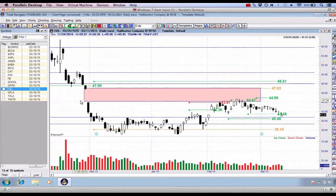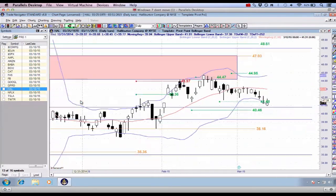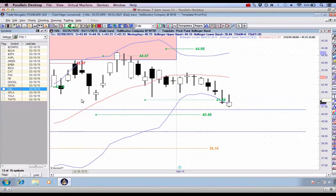Halliburton again today is pushing outside the parameters of that Bollinger Band squeeze. Had an aggressive entry here at 44.48. I did not take the trade. 40.46 is my own personal entry on this particular swing trade. There's just too much support at this level. But we came very close to that $40.80 level.